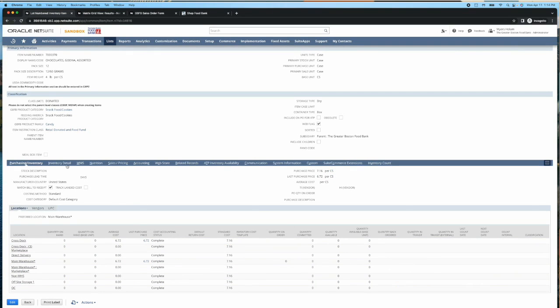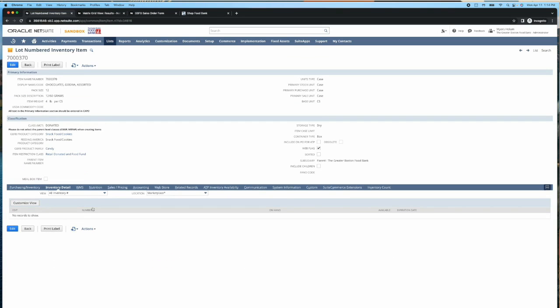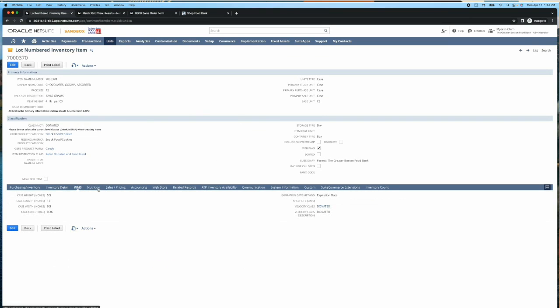which we talked about. And then on our inventory detail subtab on item records is where I can see all of that lot number related information for the food that we're purchasing or that's being donated to us. Because we have warehouse management system integration on all of our food banking implementations, we can also track in NetSuite the case dimensions and the case cube, and that helps us drive some of the automated palletization and other warehouse management functions downstream in the warehouse as well.